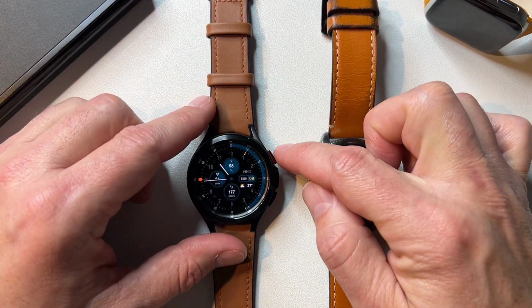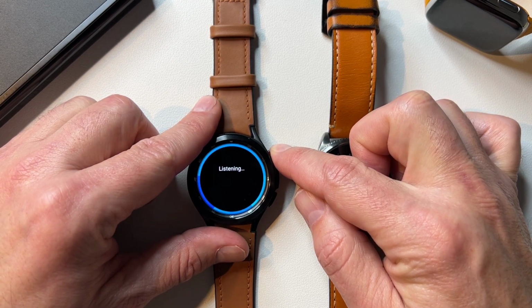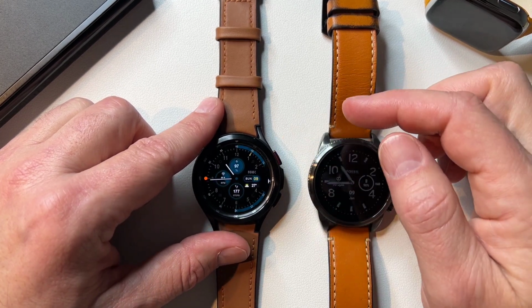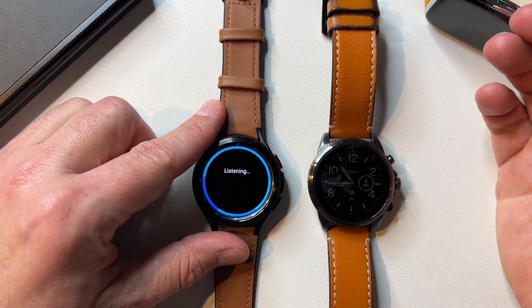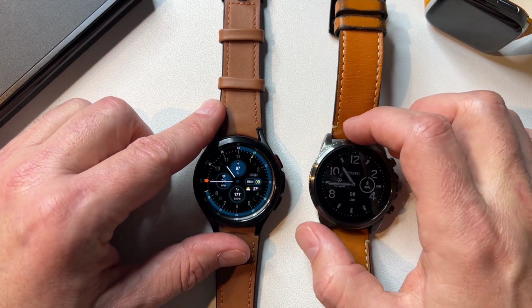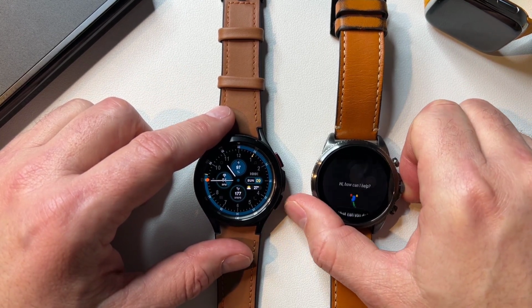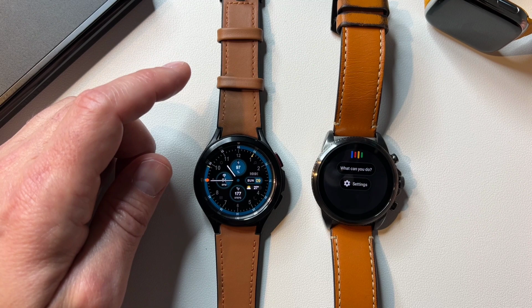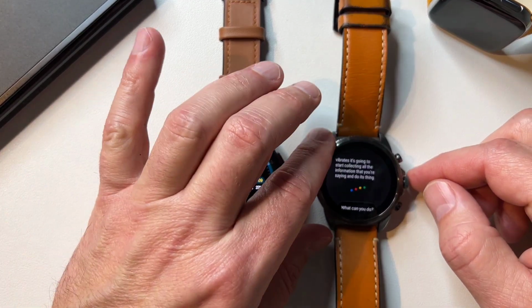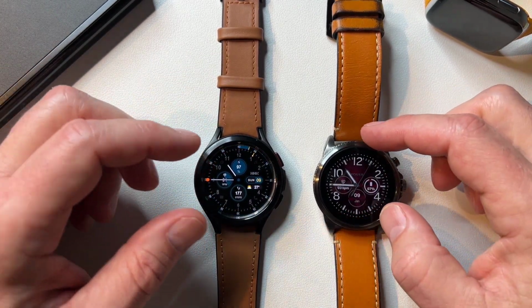One of the things I don't like about it is you have to press and hold that button. And as soon as you let off of it, it will stop. So you can't just click it and then just let it go. That's kind of a bummer. With the Google Assistant one, you just press it, and as soon as it vibrates, it's going to start collecting all the information that you're saying and do its thing. Yep, there you go.